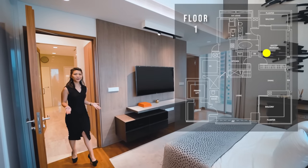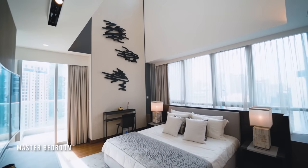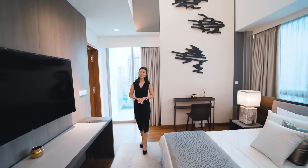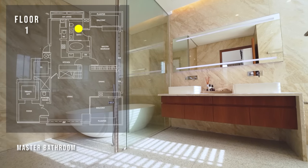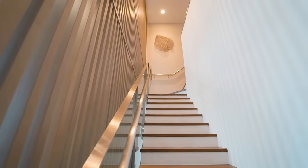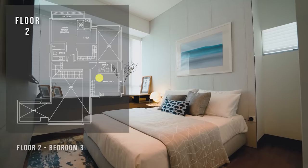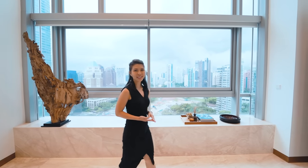If you love bedrooms with tall ceilings, then you're definitely going to love this beautiful master bedroom. It comes with super high ceilings as well as a balcony for you to enjoy views of the neighborhood. The unit also has a fully furnished master bathroom with products from Antonio Lupi. On the upper floor of this unit, you'll find a junior master bedroom, a study, as well as a 3rd bedroom. Next, let's take a look at unit 2302.